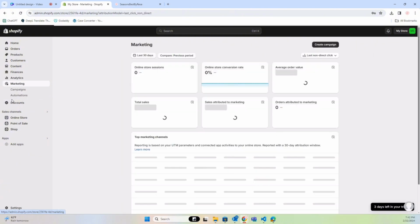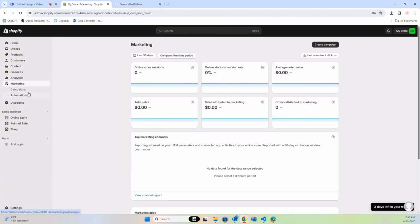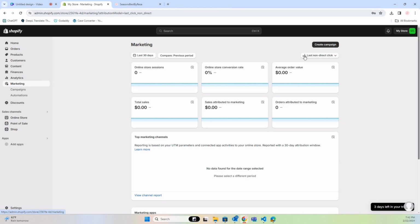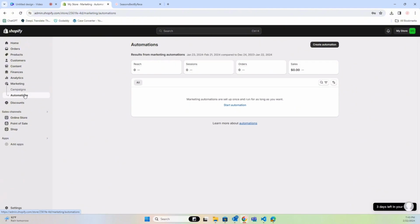So marketing, I typically don't use this, so I cannot go into detail, but based on my experience, I know that if you want to create a campaign for marketing, you just go right here and create a campaign. Maybe you're having a sale, maybe you're having Black Friday. You can create a campaign right here and send out emails to your customers, so that you could pull more customers in or make them aware of the sale that you have going on.